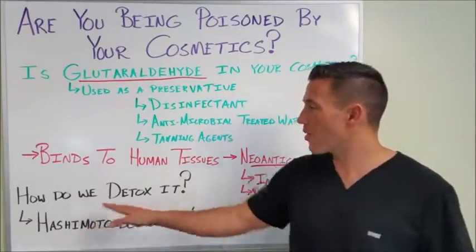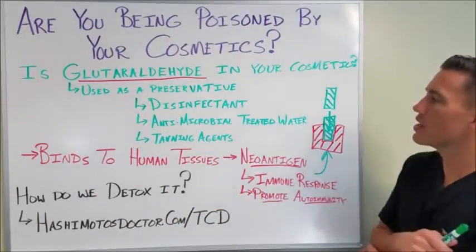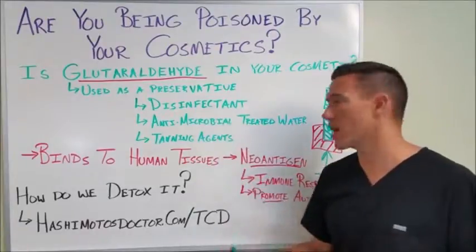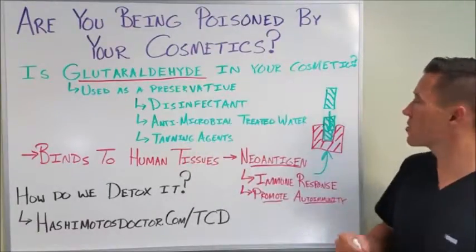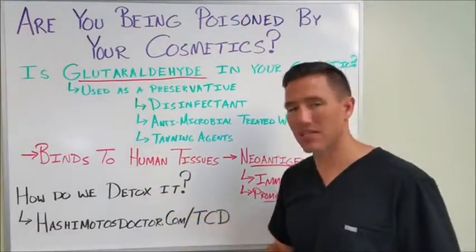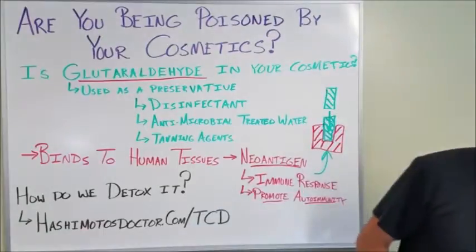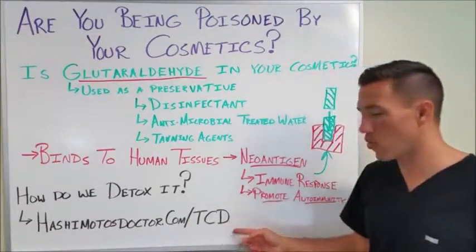And I'm going to talk about, once we've got these things here, how do we detoxify it? Well, we know that it comes from, like I said, disinfectants that are used in hospitals, antimicrobial treated water, tanning agents, cosmetics. So get it out of your environment first, remove the source. Then we want to focus on detoxification. Guys, that's a much more complex topic that we're going to cover in greater detail in our webinar.